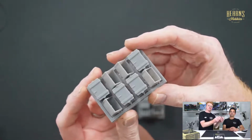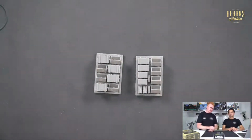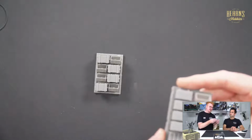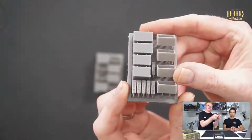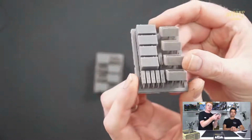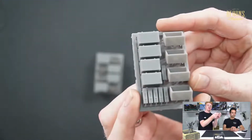So I've done 3 different sets with this. There's a German one, there's an Allied one, and then there's just a general mixed kit as well. These were based off reference photos and even some technical drawings, so they're super accurate. The ammo boxes, I don't know if we can see the ammo boxes, the detail that the Form 3 picks up on those ammo boxes is just incredible. All the latches, the hinges, everything is to scale and accurately rendered.